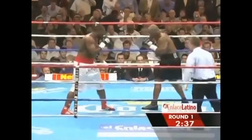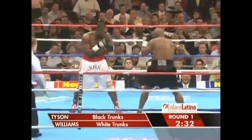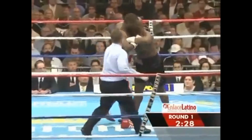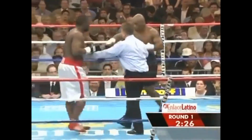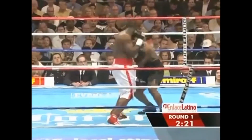Williams would like to keep him off with the jab and land that right hand behind it. And of course, the uppercut, again, something to look for from Williams. And he wants to tie Tyson up on the inside. They've been working on that. We'll see how effectively he can do it.